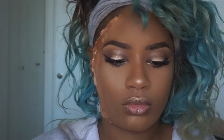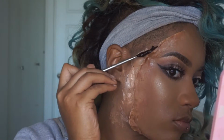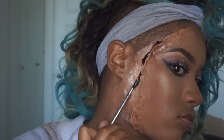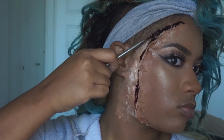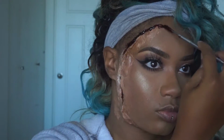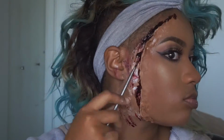So next I'm going in with a little bit of thick blood, and I believe this is from Mayron as well. And I'm just basically lining the inner edge of my scar. So where it would have been cracked open or ripped open, I'm laying that thick blood along that line, and then creating some texture with the blood. Then I start going ham.